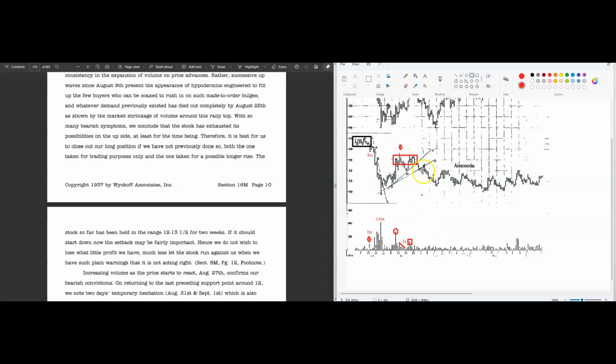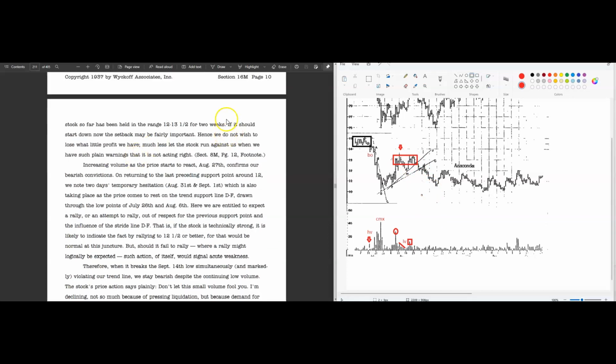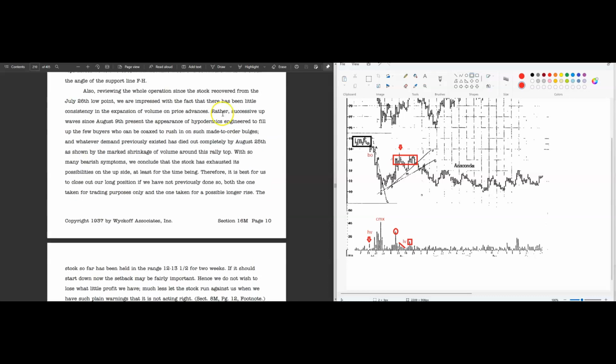Anyway, the point here is that it is going down. All right, I'm going to stop right here. So what are some key things to note? One is that you have a range, you have a breakdown, you have an oversold condition where you had a climax, you had a secondary test.